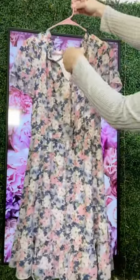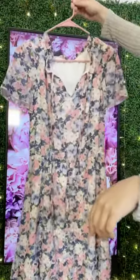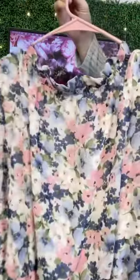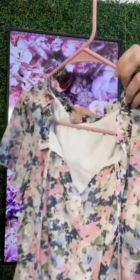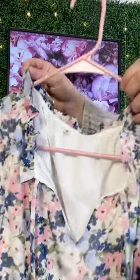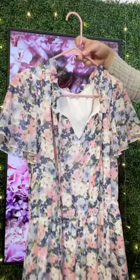So I have it in a size medium here, which I'm usually right between a size medium or large. The medium seems to fit true to size. So that's perfect. The bust on it in inches is 40.9, shoulder width 15.2, sleeve length 8.1, cuff 23.5, and front length 36.6.